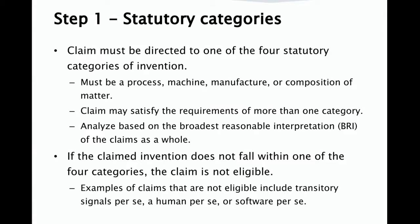Taking a look at step 1 in more detail, we analyze the claim based on the broadest reasonable interpretation of the claim as a whole. The claim must be a process, machine, manufacture, or composition of matter. It is possible that a claim may satisfy more than one category. For example, a bicycle could be considered a machine or a manufacture. If the claim does not fall within one of the 4 categories, it is not eligible for patenting.